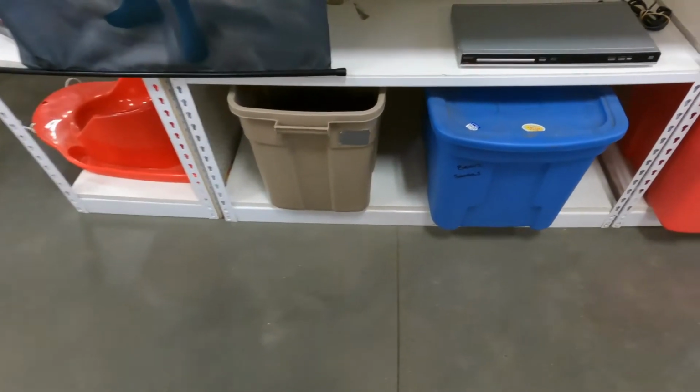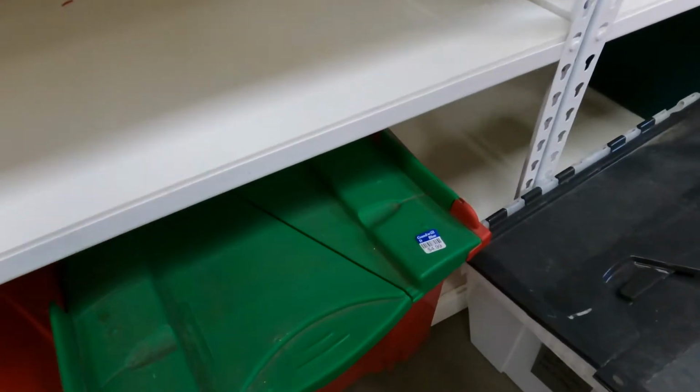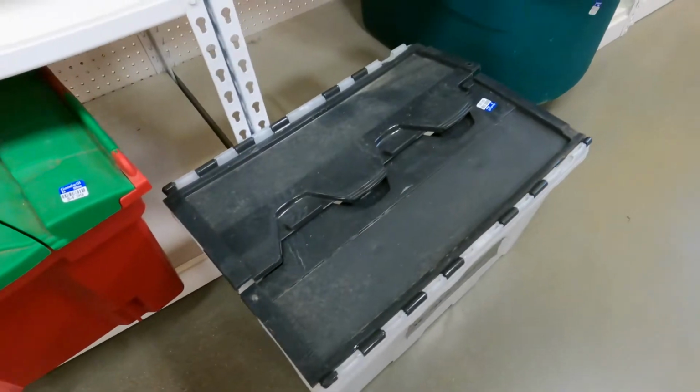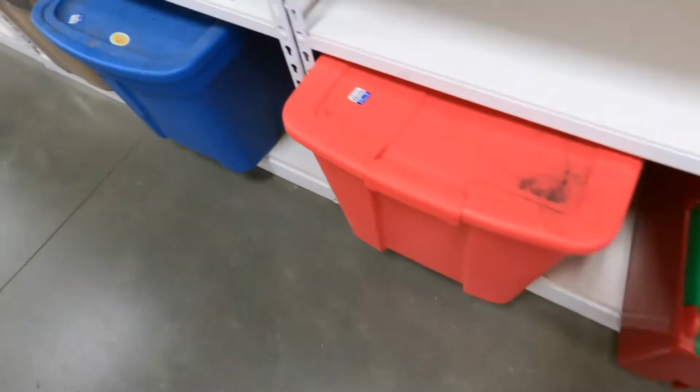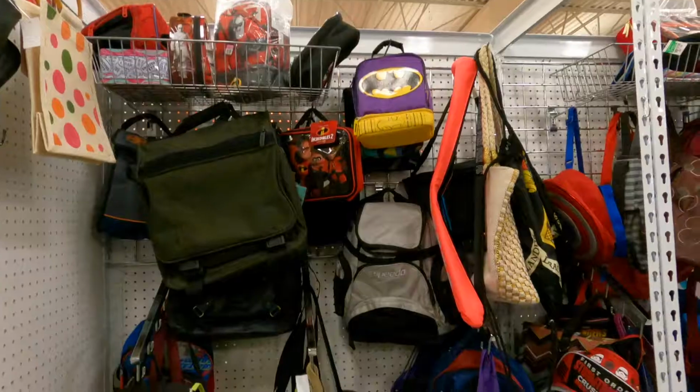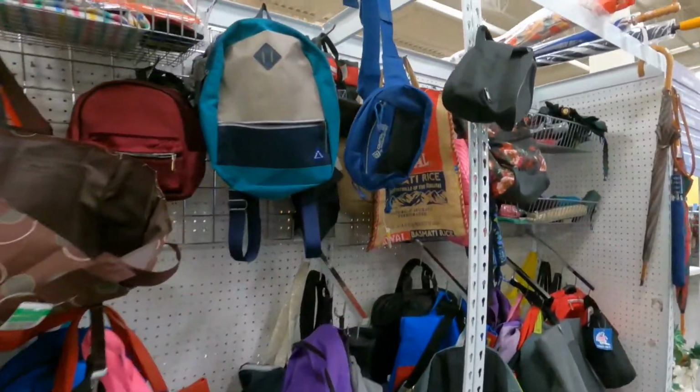So apparently, Goodwill thinks it's a good idea to sell a bunch of empty tubs for $5. $5. They're all just beat up and they're just all over the store too. Bags to books.